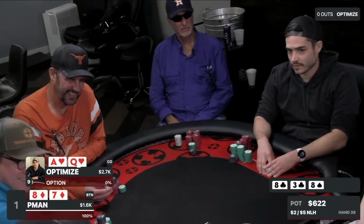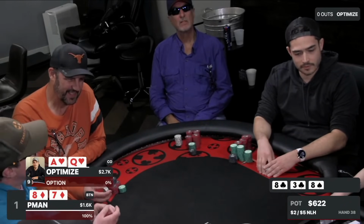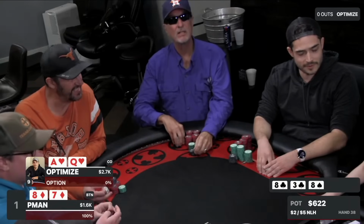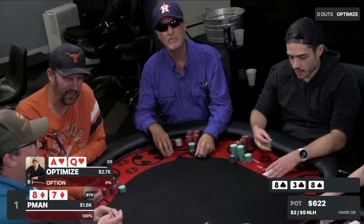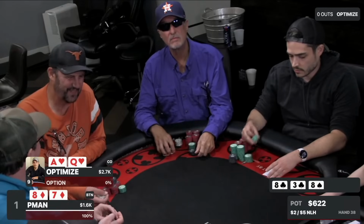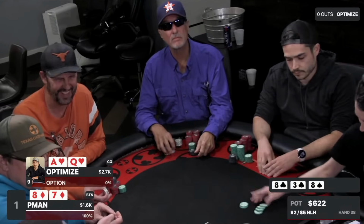I'd like 6x this thing on a 3-bet. Because Texas, that's why. I told him when I did it, I said, this is nit fold. But my gut told me one thing, and I was wrong. 9-bet 150.